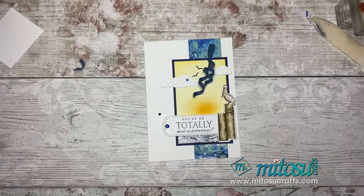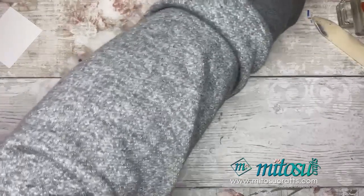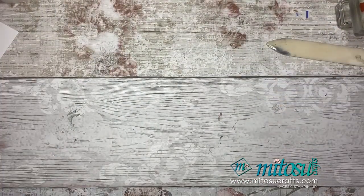I'm going to move on to card number two now. And I don't know where the original card is. Card number two, it's up there, so I've got nothing to case. Did you have it? No, it's still on the shelf over there. So good. Thank you very much.